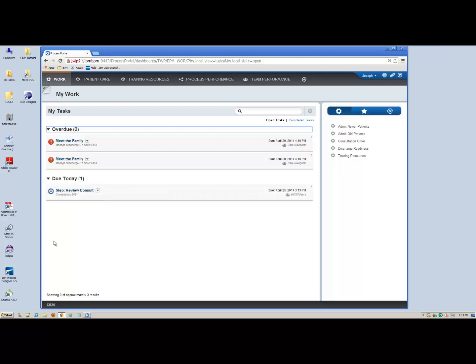Notice that the Smarter Process Accelerator has created a consult review request. The consult review request would ordinarily be assigned to Dr. House, but for purposes of this demonstration, I've routed it back to me. Let's review the consult request.